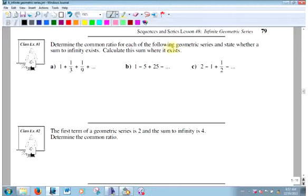Determine the common ratio for each of the following geometric series and state whether a sum to infinity exists. Okay, we have this wording there, but if there wasn't this wording, how would you know what formula to use? You see those 3 dots? That means it doesn't stop. There's no nth term. There's no t to the n. That means it keeps going forever and ever and ever, right? Sum to infinity. So right away you got a clue in, okay, I want my infinity formula if it converges. Calculate the sum where it exists. So the only way you're going to know if you can use a formula or say there is no sum is to find out what r is. What's r?